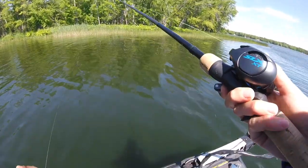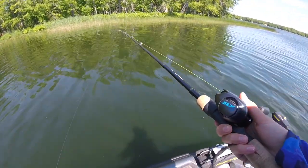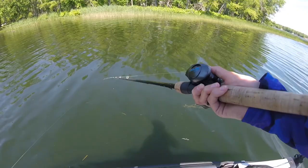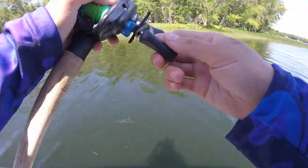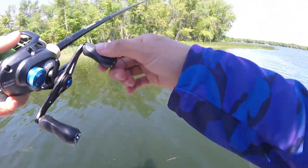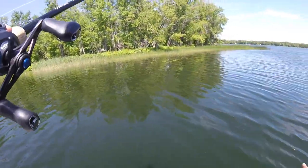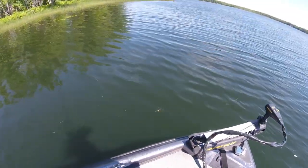You guys see how stocky they are, eh? They're really, really short fish, but they have a lot of beefcake to them. So, slowly picking up. We already fished the whole lake, so now we're just kind of chilling a little bit. Kind of fishing the same stuff again, just to see if some new fish may have moved up. But, still on the jig, which is awesome.